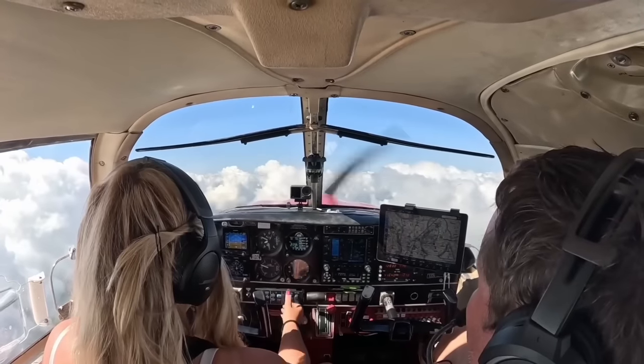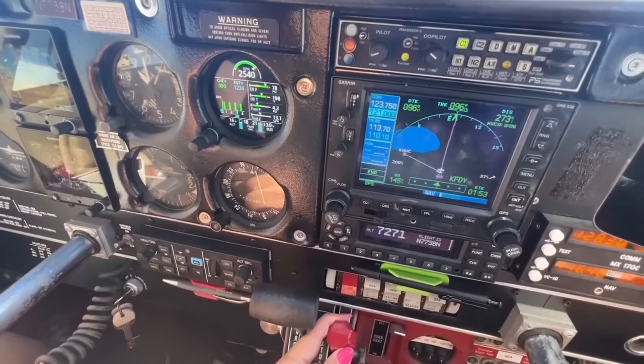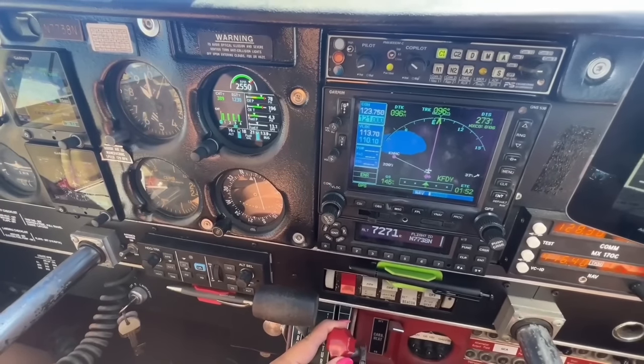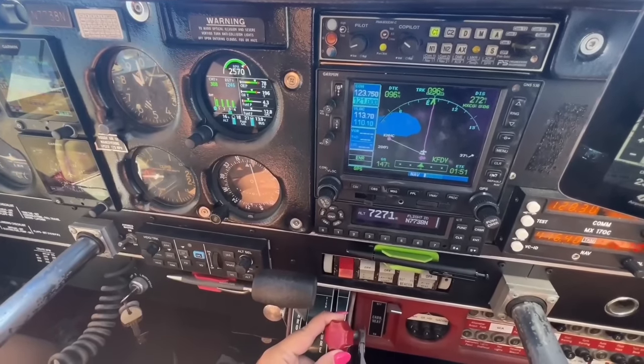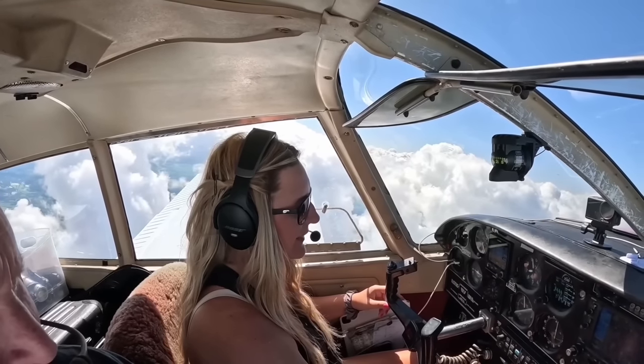And we are climbing really badly, so we're going to do 100 and we're going to lean out that mixture a little bit. CHT is 382, so I'm comfortable with doing that. Just see if we can get 500 feet per minute. There we go, that's looking better.